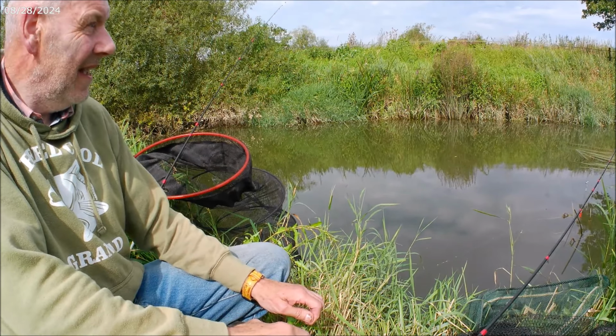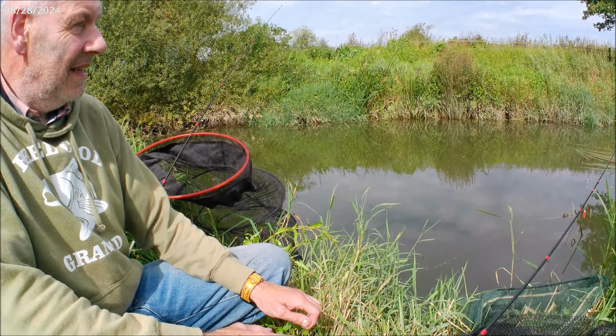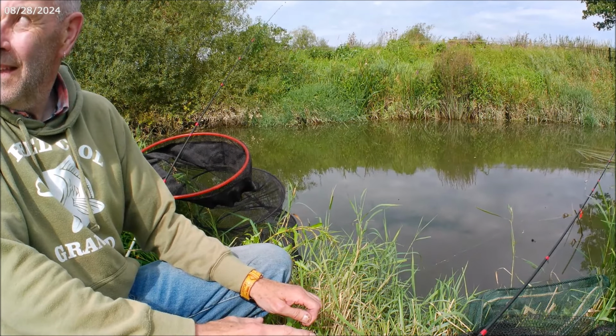Wow, okay. No barbel though, is there? No barbel, mate, no. I was gonna say, 'cause then this river would lick you out of everything. Yeah, I know, it's a shame, isn't it? I mean, there are chub as well. Yeah, no, some big chub in here.